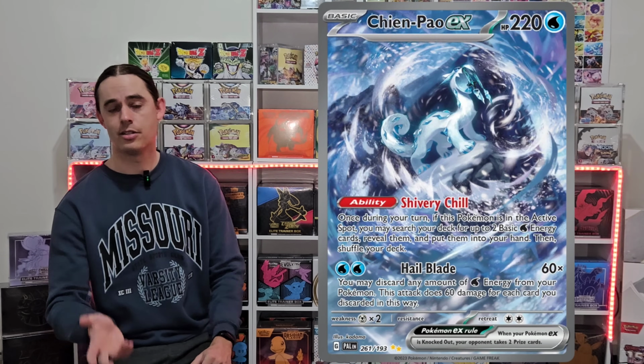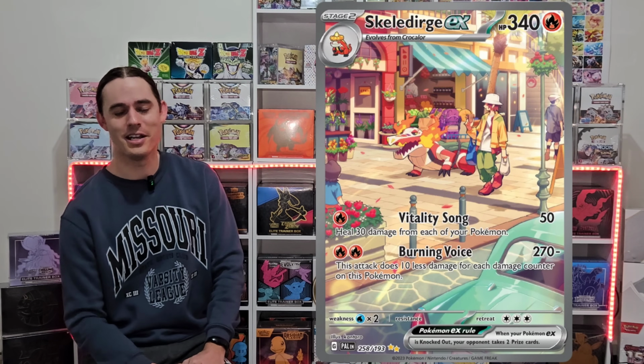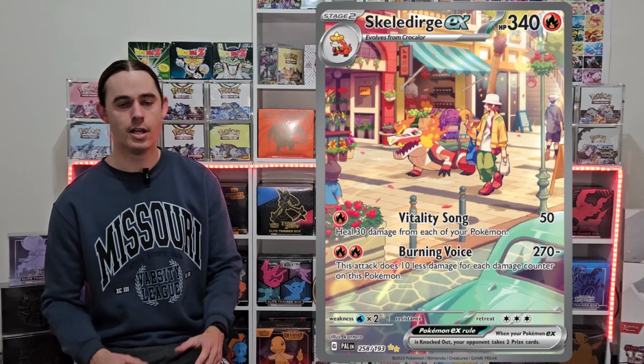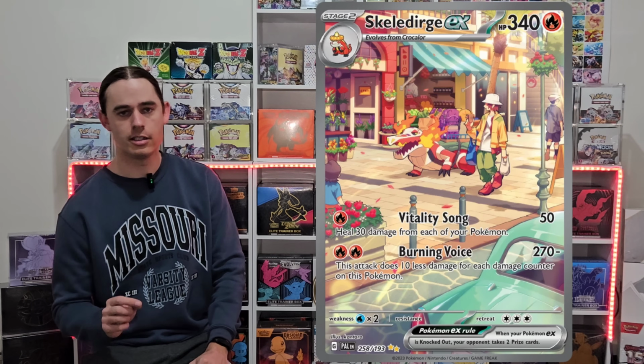I don't think it's got as nice special illustration rares. Like maybe there's the Chien-Pao, if I pronounce this correctly, the Charizard of the new gen, Skeledirge, however you want to pronounce it. But the illustration rares are just phenomenal from Paldea Evolved. And for that reason, I think Paldea Evolved is the most collectible set so far from the Scarlet and Violet era.